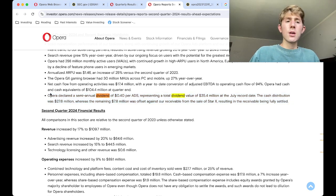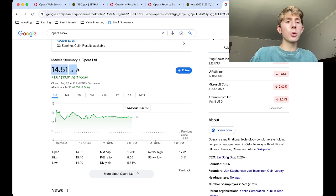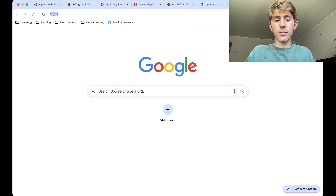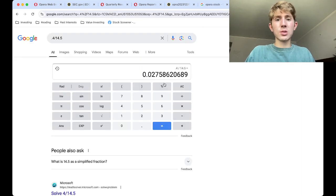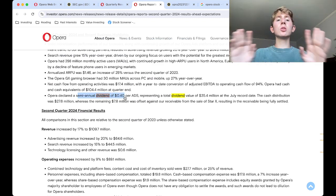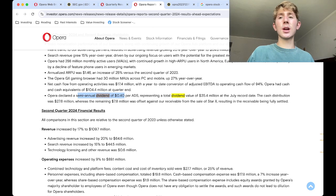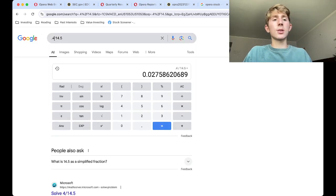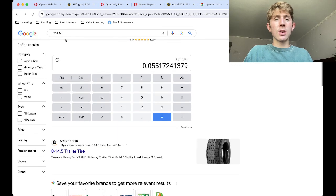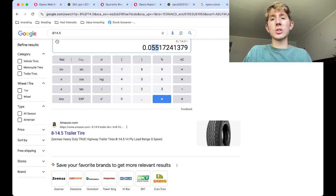So if you just go by this line alone, 40 cents per ADS, and as this price represents the price per ADS, well, this will give you 0.4 out of 14.5, which is 2.6%. And this is a semi-annual dividend, which means in reality the yearly dividend would be 80 cents per ADS. So I'm going to change this to 0.8 because there's 2. Oh, that's interesting. Now you get 5.5%, which is what Google says.